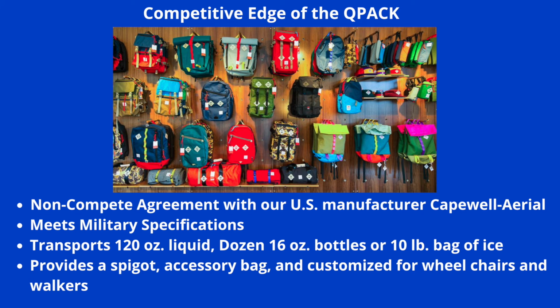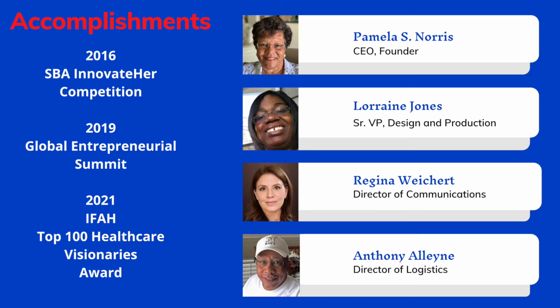The Q-Pack's design uniquely accommodates the needs of our aging population and the physically challenged by fitting on wheelchairs and walkers. It meets military specifications and is capable of carrying liquids, bottles, or bags of ice, whereas other products on the market can only carry 1 or 2 of these items, not all 3.